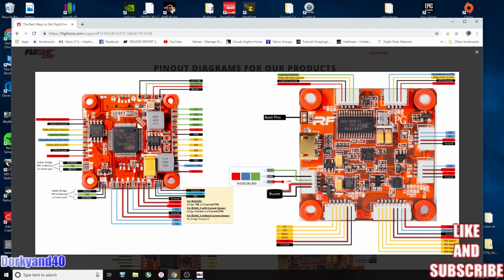First thing, we'll just work our way around. If you want your current to work from your Bolt 32 ESC into a Flightone board, it doesn't work just by plugging it in. You actually have a couple little pads here, and if you read through this, it gets kind of confusing. Preston did make a video on it though, and it works just fine. What you have to do is bridge the current TX and TX pads together, and then that will get current working properly out of your Bolt. So that is step one.